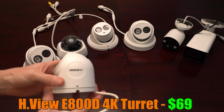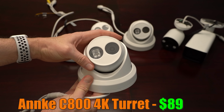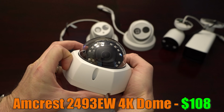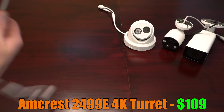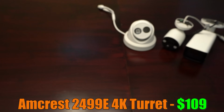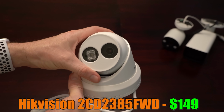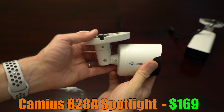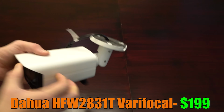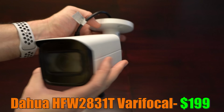First is the $69 HView E800D turret camera. Next is the $89 Anki C800 turret camera. Then the $108 Amcrest 2493 EW dome camera. Then the $109 Amcrest 2499E, which I have in both the 4mm focal length and the 2.8mm focal length varieties. Then we've got the $149 Hikvision 2CD 2385 FWD, the $169 Camius 828A Spotlight bullet camera, and finally the $199 Dahua HFW 2831T motorized varifocal bullet camera.